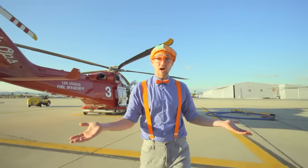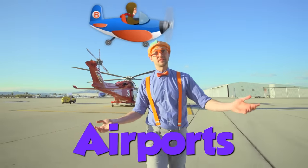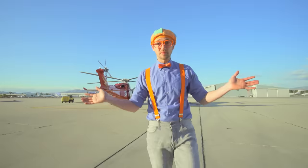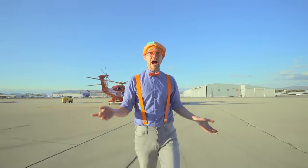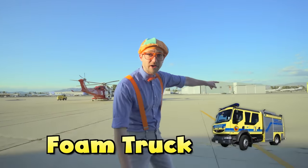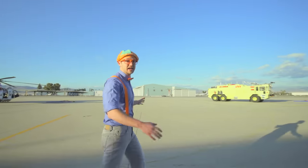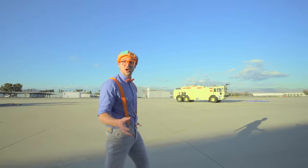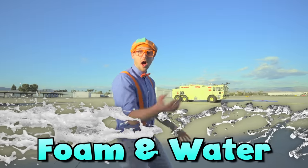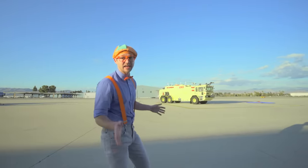You know, helicopters are at airports, and also airplanes are at airports. And if there's ever a problem at an airport, they have a big truck called a foam truck. Oh, hey, look, there's a foam truck right over there. Do you see it? Yeah. Okay, so what foam trucks do is spray foam and water out the front, just in case there's ever anything at the airport.